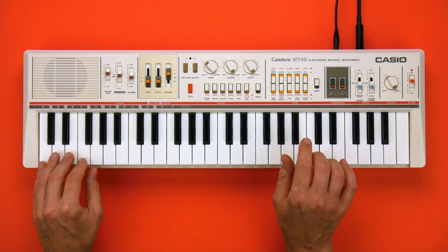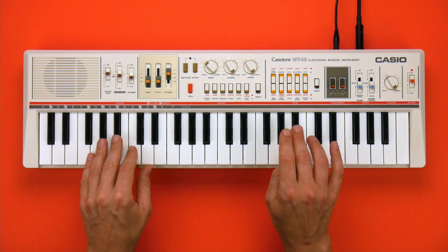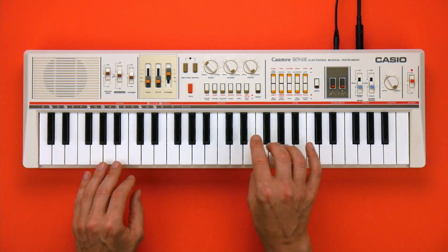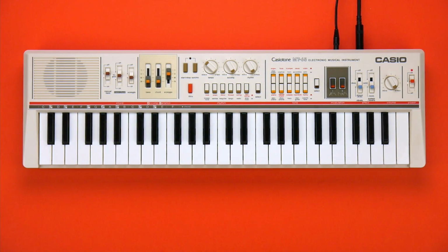You will hear several times during this presentation that the chords do not always change accurately. This is only partly due to my playing skills. All early Casio keyboards have the problem that, especially the bass notes, change a little bit too late.